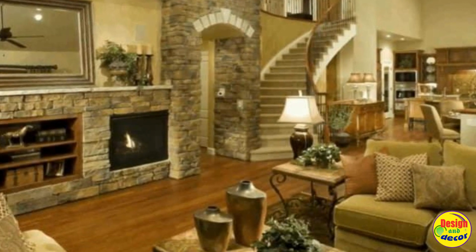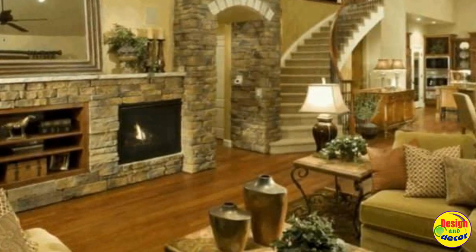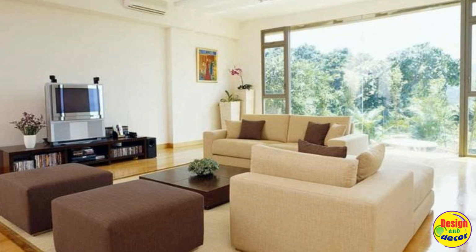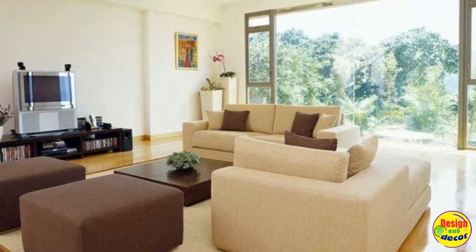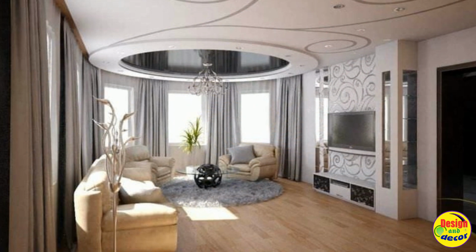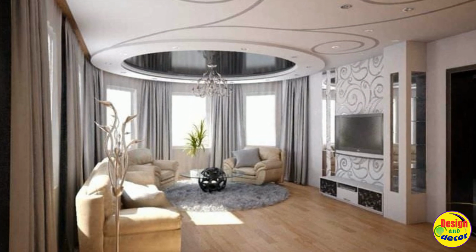The working area should be equipped with several bright light sources, while the rest area should have subdued light. The number and models of furniture depend on the chosen style of decorating the hall in a private house. If it is minimalism or country, it is better to abandon a large number of items. Place only necessary furniture. Give preference to multifunctional models. If you settled on a classic style, choose luxurious furniture made from natural materials.